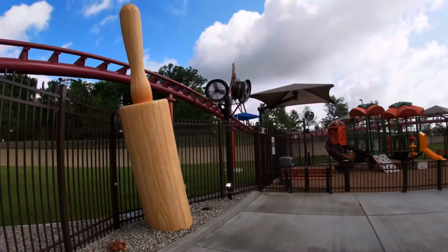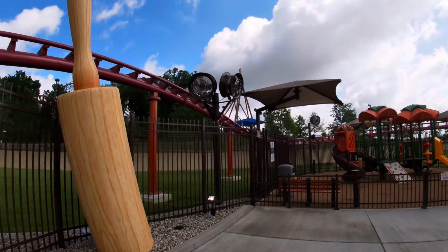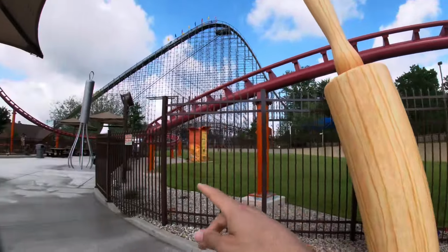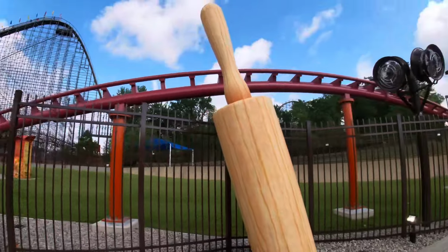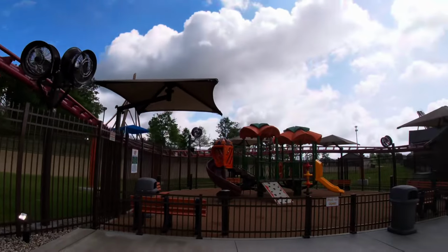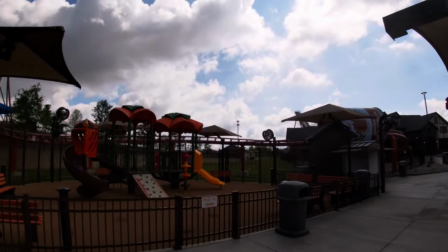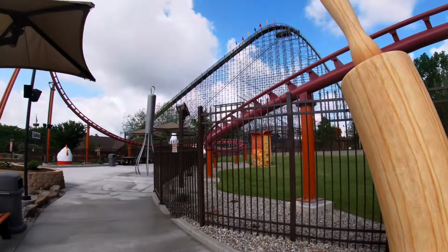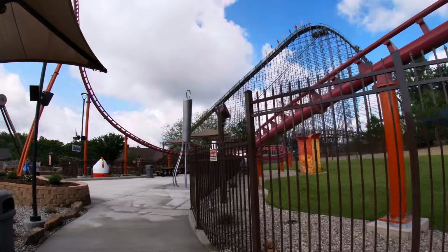Good Gravy. I think even though this is not an intense coaster, my favorite part of the ride was probably this little tiny airtime hill right here by the rolling pin. There was a tad bit of airtime, a little more than I was expecting. So that was a nice surprise. Overall, this is a family coaster, so it is not going to be super intense.